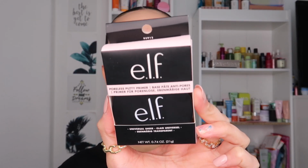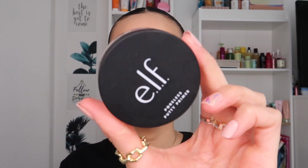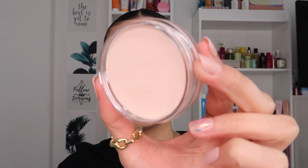So here we have the e.l.f. Poreless Putty Primer. This retails for £8 in the UK. I did purchase this from Superdrug, but you can get it from elf.com. So this is what this bad boy looks like in the packaging. Obviously, it's just a clear little thing like that. That's just what it looks like.